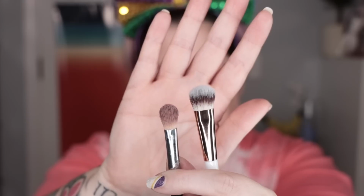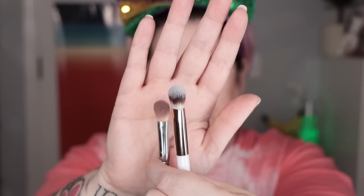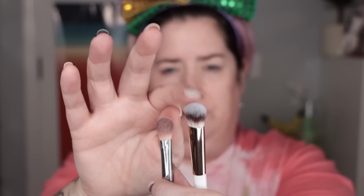See how they've both got that fanned out shape and a little bit of thinness to it. This one's a little bit thicker and a little bit fluffier, but it's got a similar density to it. So I feel like it might be more multi-purpose. You could use it for the crease like I do with the E25, but also as a blending brush. I'm intrigued by this whole thing.